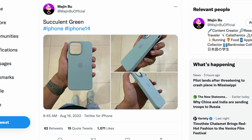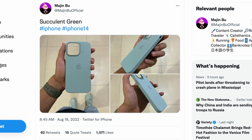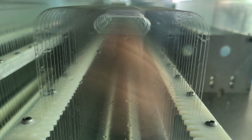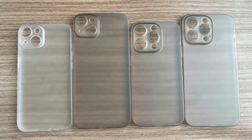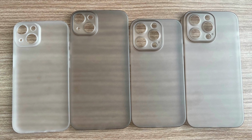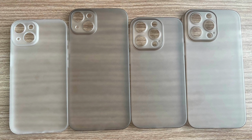It's called Succulent Green, which sounds pretty sus, but the colour itself does look great, and we also have screen protectors showing us how massive the new cutout is on the front, and yeah, I'm quite surprised by its size. And we do also have new clear cases, which show how ginormous the camera bump is going to be on the Pro Max, and also the slightly different corner radius.